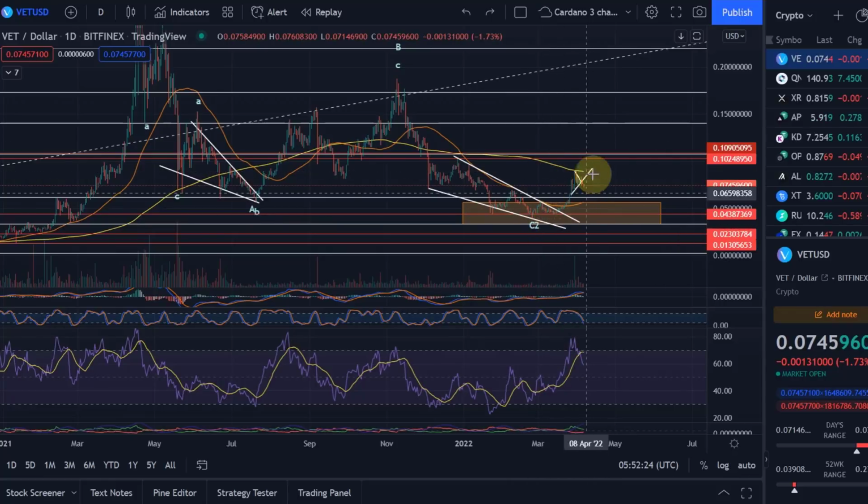But we see a very nice sign of life here on the VeChain chart, because on the way down it was really quiet, and it's now starting to move up, and this is the strongest move up that we've had since this wave B here back in November. You can see it on the momentum indicator here, the RSI on the daily, that this is the last time where we were that overbought on the VeChain chart. So that just shows the increased momentum.